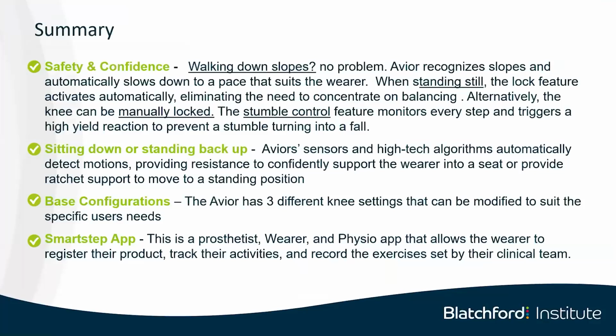In summary, Avior is all about safety and confidence. Walking down slopes, giving them that extra stability, giving them that extra confidence to complete a task. Sitting down or standing back up, the sensors in it and the algorithms automatically detect this. So even if you have the leg set up as locked, so working as a SACH, if the patient puts their weight on it before they're fully extended, it will still stabilize them. And then it will allow them to ride that hydraulic ratchet up to a full extension. Or alternatively, when they want to sit down, they don't have to press any switches and then sit down only in one limb. They can sit down sharing the weight in both limbs.